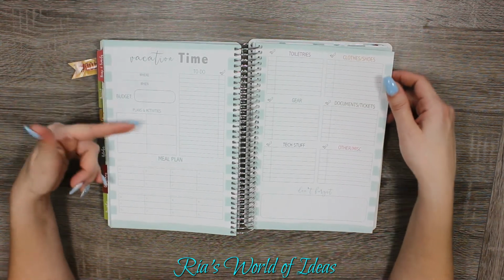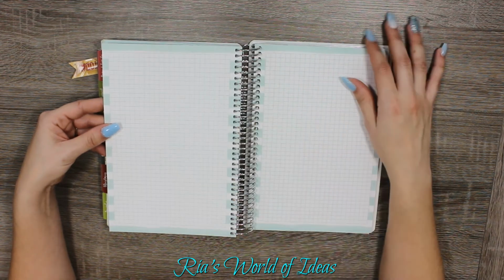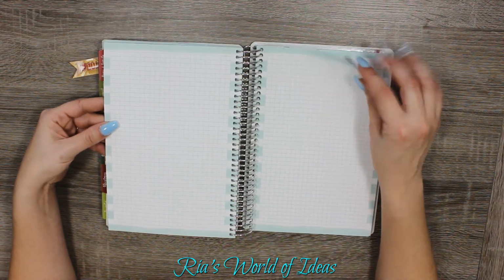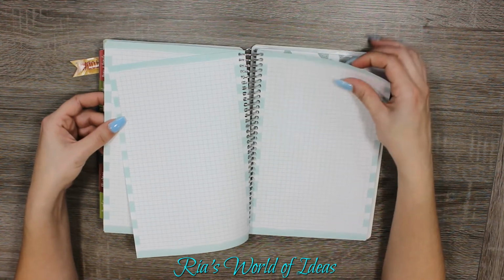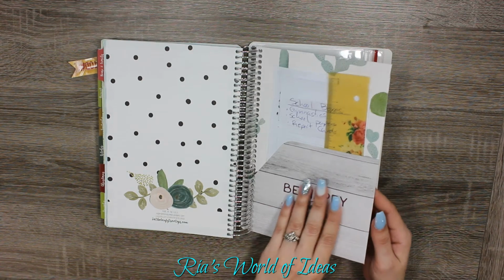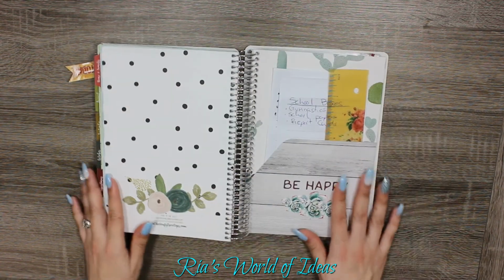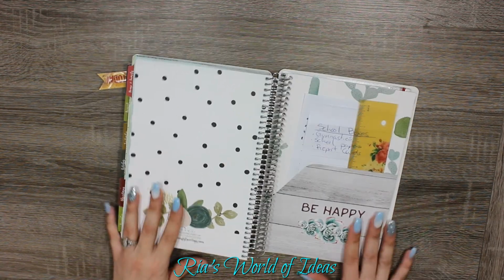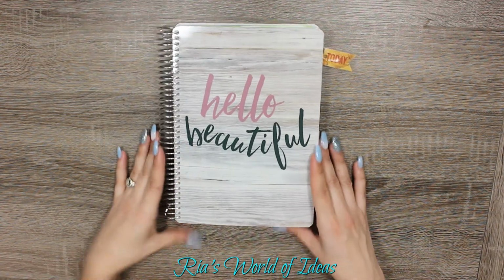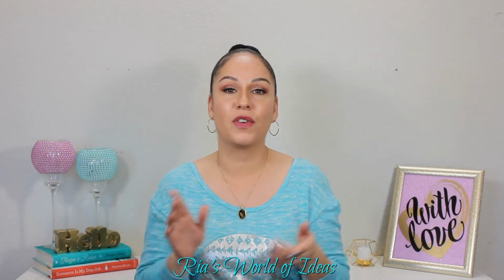Here, vacation time. You can plan out your vacation. This is a great page to plan out a vacation, and they give you 2 pages to plan a vacation, so 2 vacations a year. And then you just have extra sheets. And then again, just like the old planner, it has a little folder back here to stick things in, and a little pouch back here as well. So that is all. This is how my new 2019 planner, the Mom on the Go planner, looks, and all the stuff that's inside it. So that is my new Mom on the Go planner for 2019.